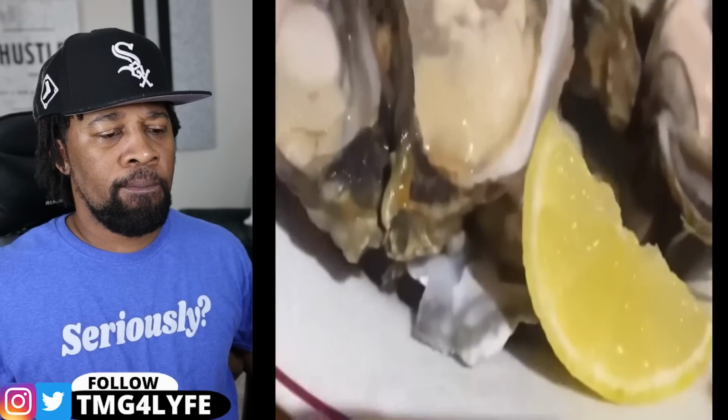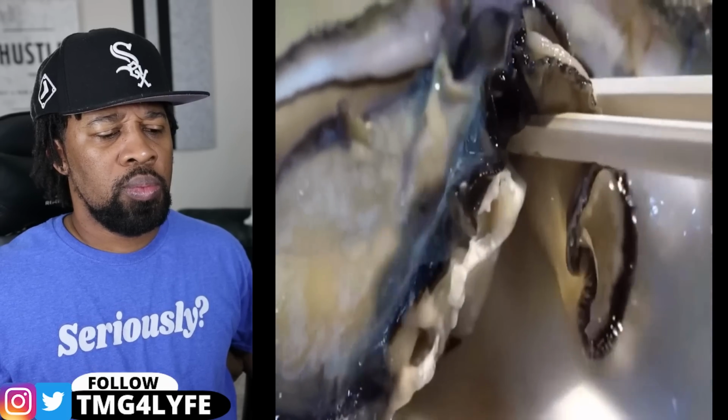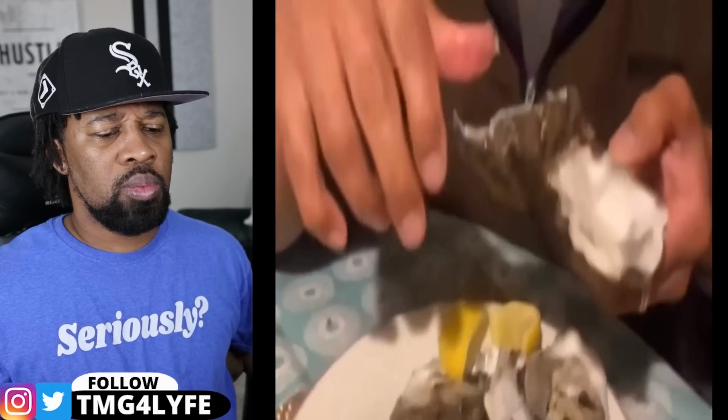A bacteria called Vibrio is found naturally in coastal waters where oysters like to live. As oysters filter water while feeding, the bacteria can end up in their tissues. When you eat raw or undercooked oysters, that bacteria can make you sick.